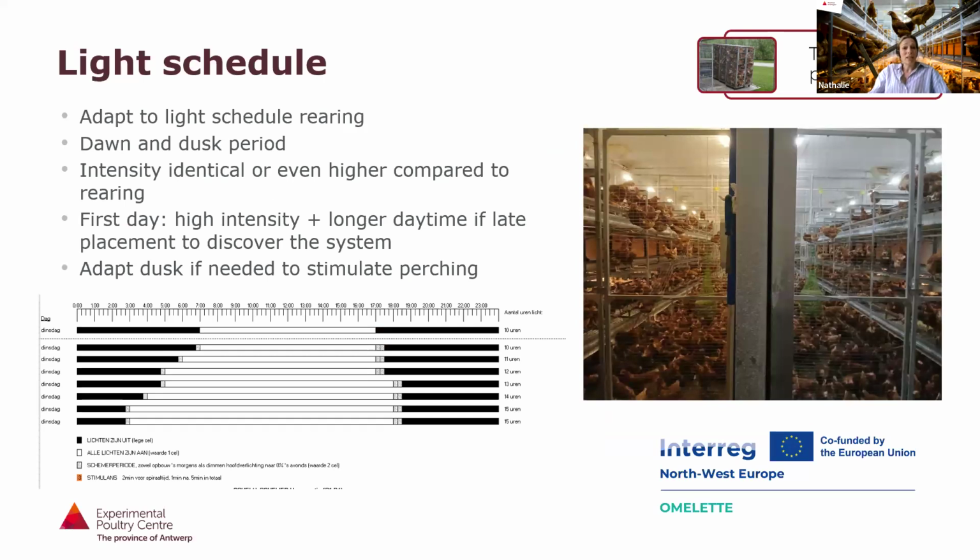Again, it's a bit the same with the light schedule. I previously mentioned that you should know the light schedule of your rearing organization so that you know how to adapt it to your situation, and then from there build up the daylight until what works for you when you want to start with the collection of the eggs. But the first day again depends also a bit on when the hens arrive.